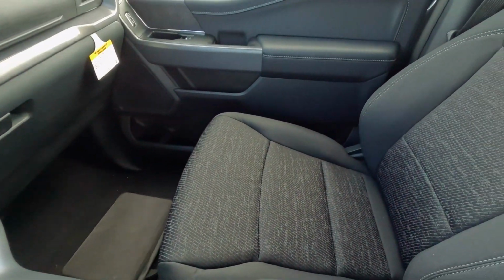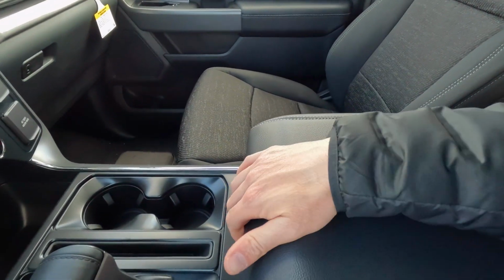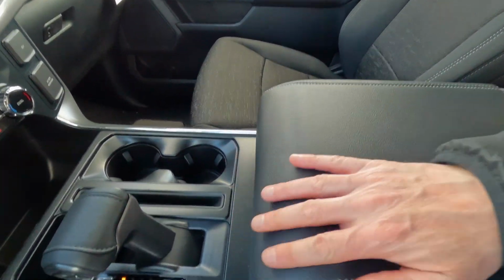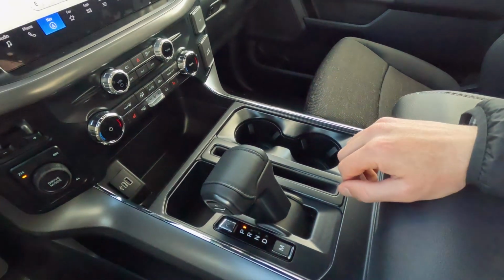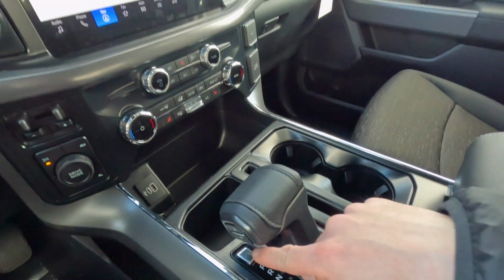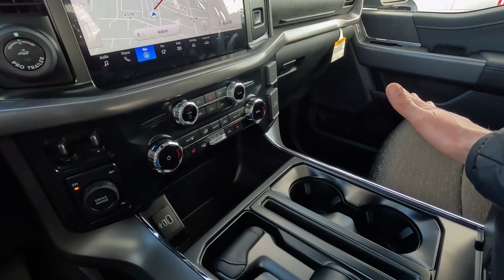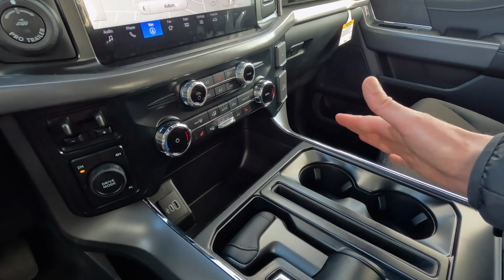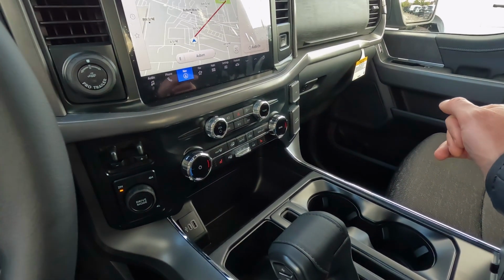We have this nice deluxe upscale cloth interior with this beautiful contrast stitching. Nice big center console here with more synthetic leather and contrast stitching. Lots of cargo space. It's almost cavernous how big it is. And you can have this button right here so you can fold the shifter down into the center console just to keep it flat. So if you want to use this as a work surface, it's a lot more usable versus having that shifter bulging out. Nice idea on Ford's part.